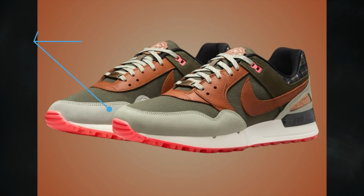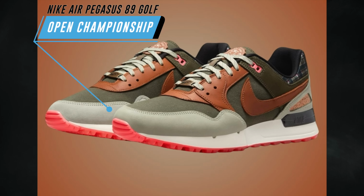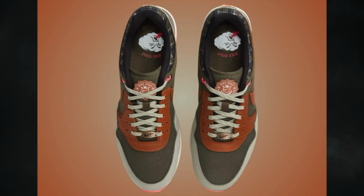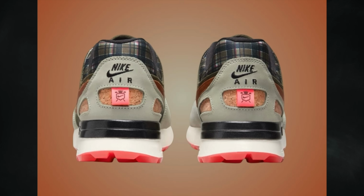On July 18th, we have a handful of releases, and the first one I'm going to talk about is the Nike Air Pegasus 89 Golf Open Championship. The Open Championship is also known as the British Open, and this pair features a cargo khaki, light British tan, jade horizon, hot punch, and pale ivory color combination. The retail price will be $140.